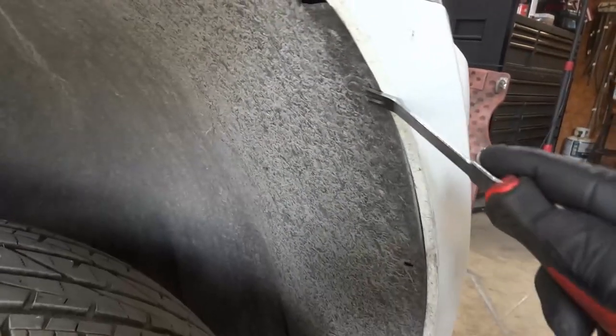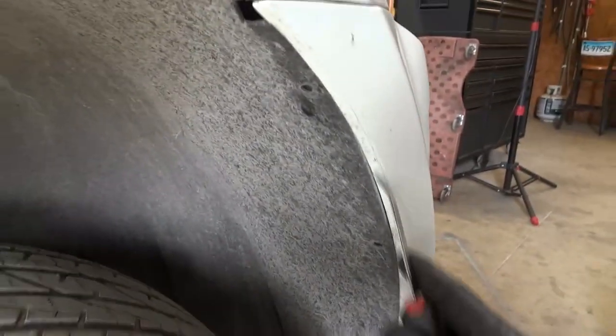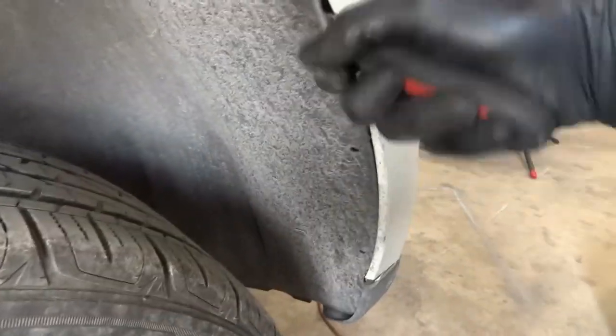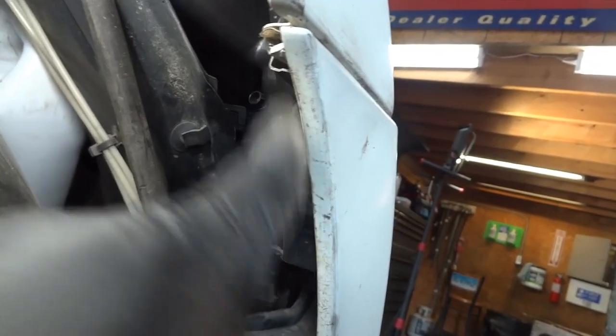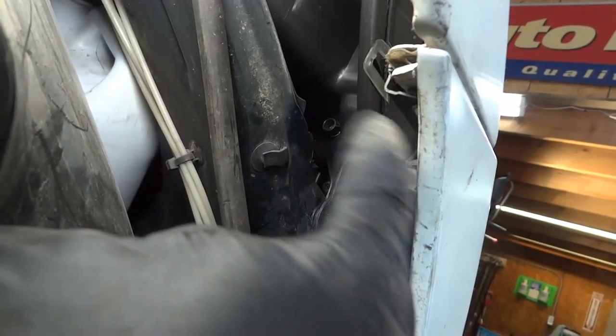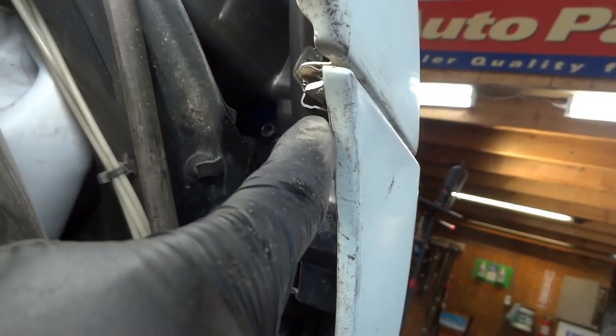Alright, so there will be a bolt over here that we have to remove. So let's undo this plastic rivet over here. So down in here, there's a bolt over here that we have to remove. So I'm gonna remove this bolt. I don't know if you can see that. After I remove this bolt, we will pry the bumper out. So now I'm gonna grab a torque. It looks like it's a T45. I'm gonna grab a torque socket so we can remove this bolt up here.